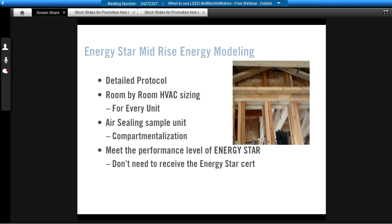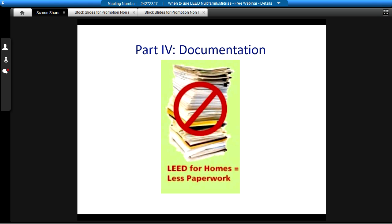One recommended strategy that sometimes folks will do is to do a sample air sealing. So maybe do a mock-up of, typically you build from the ground up, so the first floor is going to be further along, maybe drywall one unit, and we could do a compartmentalization test and test that unit before any issues are repeated throughout the structure. This is congruent with the Energy Star Multifamily Mid-rise program.